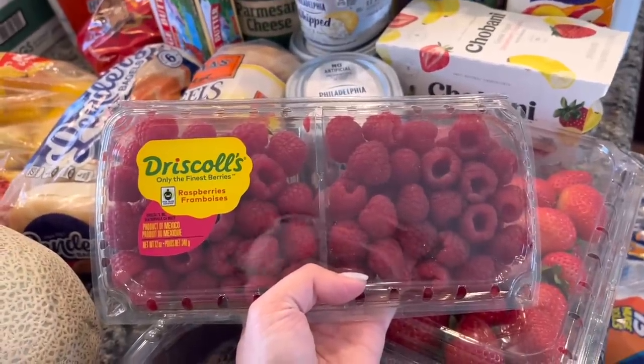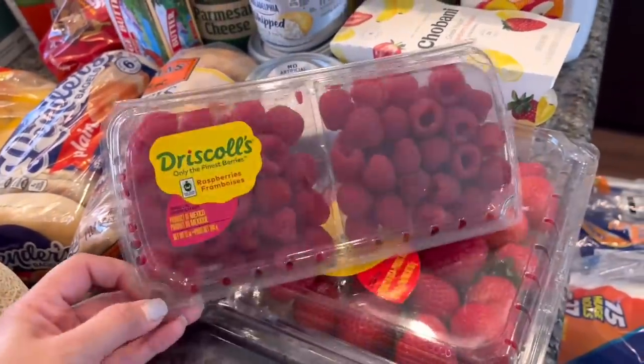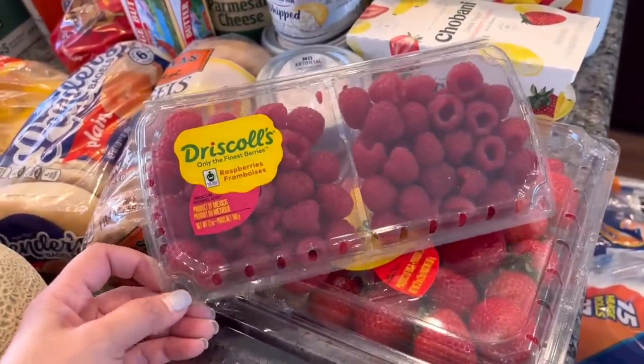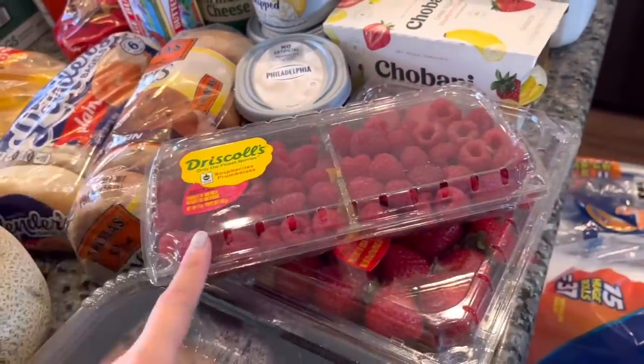I always get this from Starbucks when I go there, and I saw this, so I picked it up. And then we have these raspberries here. This is two raspberries for the price of one at Sam's Club, and they are so sweet, guys.